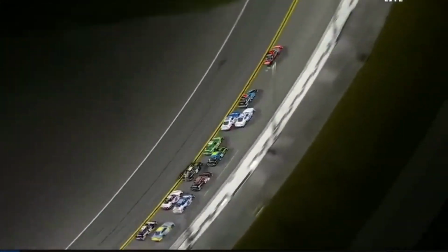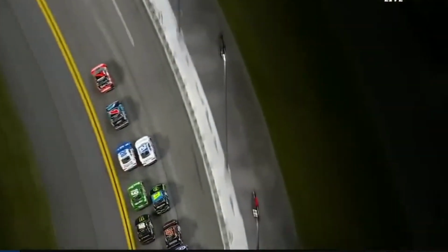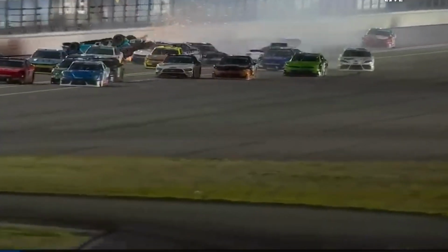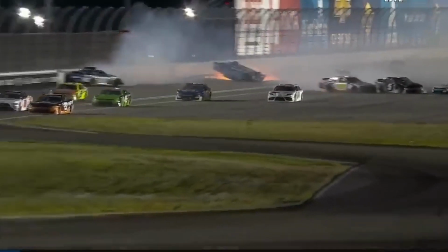It's a big gap. 21 has no help right now. Who's going to get that first run? Here comes the 1. Sam Mayer's never won in the Xfinity Series. There goes the 1 to the outside of his teammate. Through the middle of the 21. Oh, my goodness. Mayer is turned. He's upside down. The caution is out.